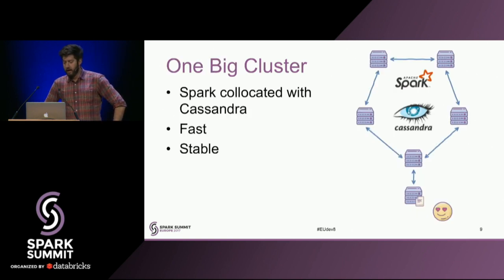So to start out with, we had one big production cluster co-located with Cassandra, and this was fast and stable. It was just our team, and we were doing a lot of ETL jobs because we were still figuring out what kind of data we wanted to get and what we wanted to analyze. All of the analysis was being done on our team, and everything was being scheduled by our team. So this worked really great, and it was super nice.